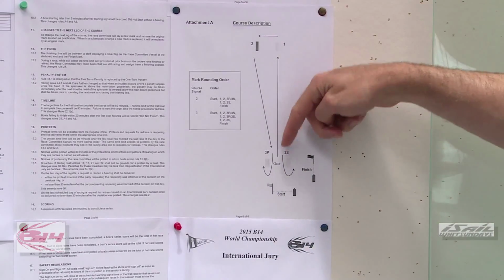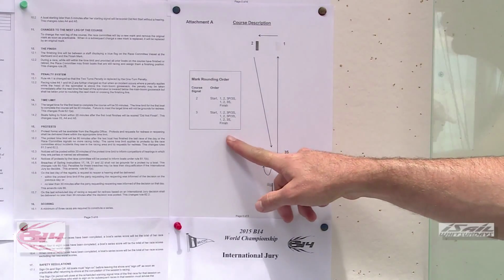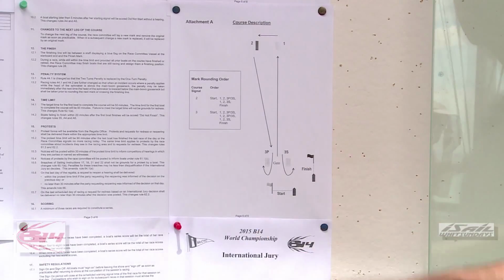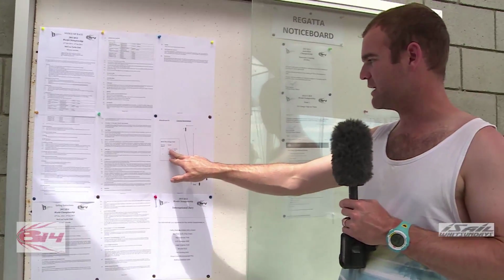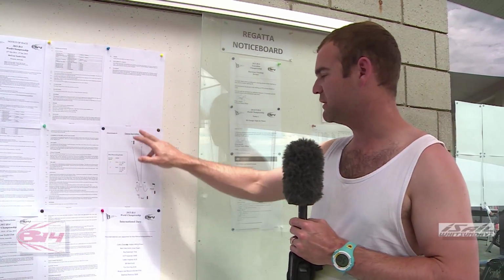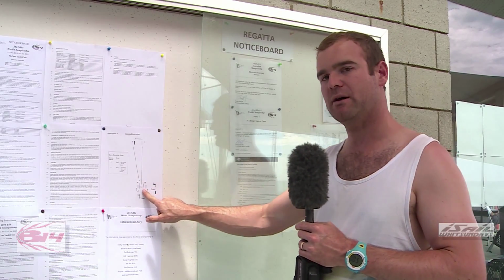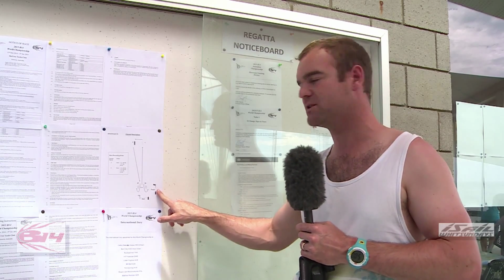So once the fleet gets down to the gate, you can either elect to go out the left side, which is the port side of the course, or the right side, which is the starboard side of the course. So we've got 2 different courses that we can sail. Course 2 is 2 laps, and course 3 is 3 laps. And once all the boats have completed their laps, then they proceed around the starboard gate mark and across to the finish line at the completion of their race. And so that's what racing consists of out there on the water.